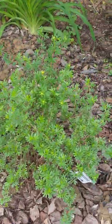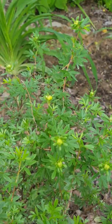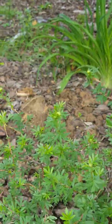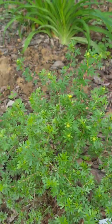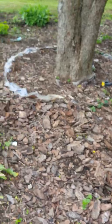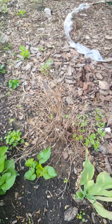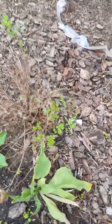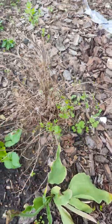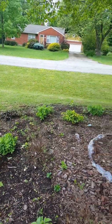Potentilla shrub is getting buds on it. This will be covered with yellow flowers. Very bright. I have two more over here, but I'm not sure what is going on with them. They have a little bit of growth on them, but anyway.